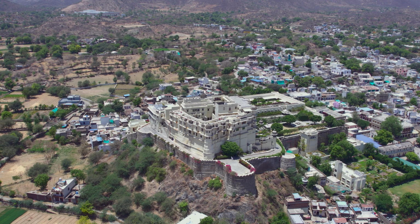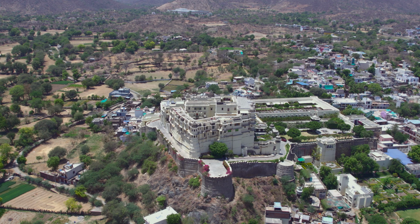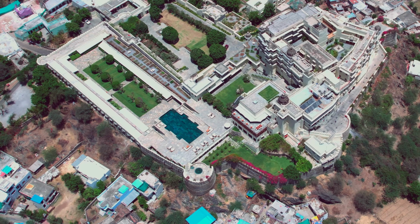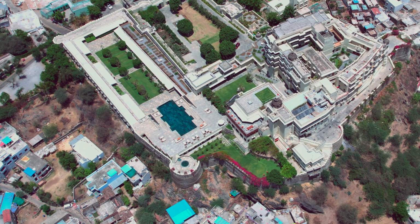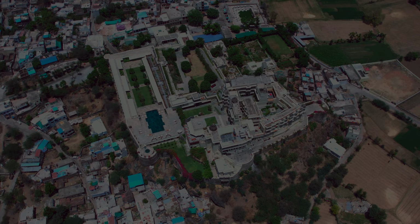But once the sightseeing is done, it is time to relax, and this place is perfect for that, with this pool, a spa, restaurants, and a few surprises along the way. First, let's check out my room.